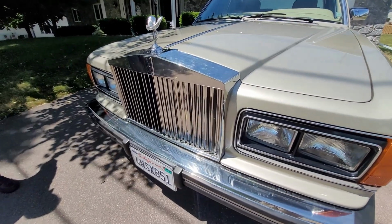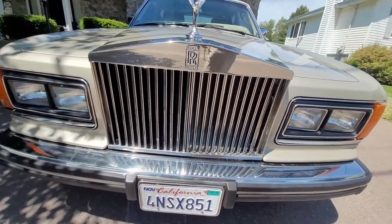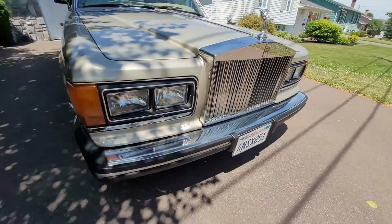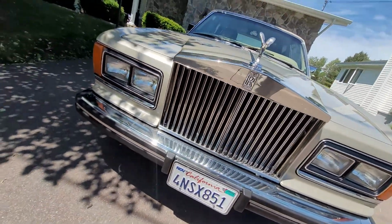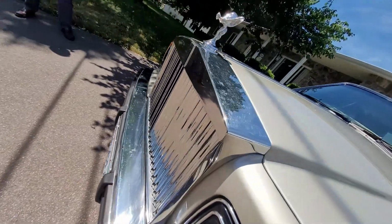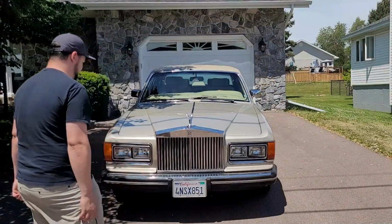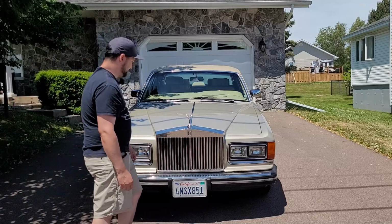Let's walk around the car and talk about some of its styling. This is the main thing that everyone knows for a Rolls: the giant radiator shroud, the grill. It's like bars to a prison. They're one way this way and then the other. I never realized that about them, but the louvers are angled like this. Yes, exactly. So it does make it look more substantial in person.